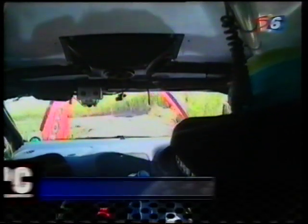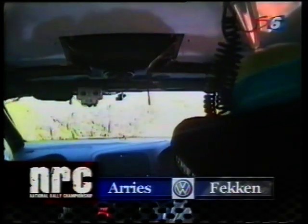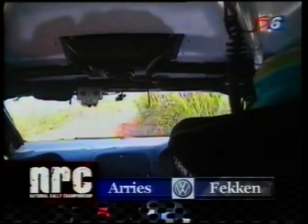And the moment of truth for the new BP Ultimate Volkswagen Polos of Hergen Fecken and Pierre Aries, followed by teammates Enzo Kuhn and Guy Hodgson.